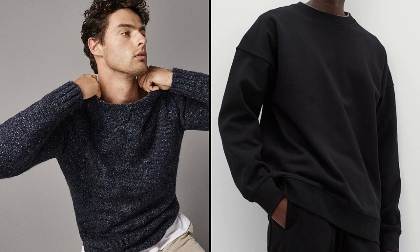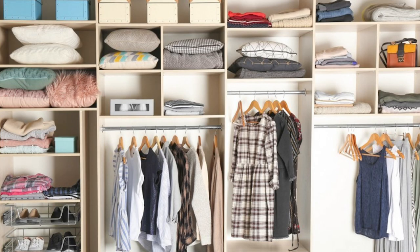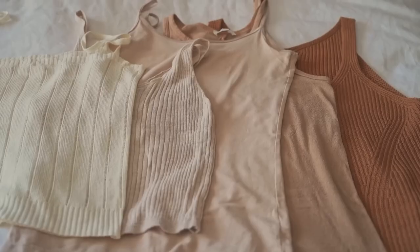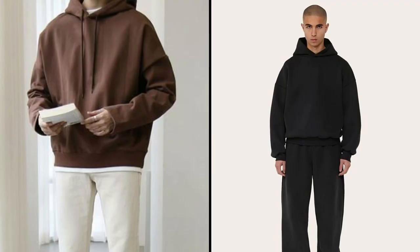Looking for clothing with simple silhouettes, clean lines, and minimal details will make your wardrobe look more cohesive. Keep accessories simple and minimal. A few well-chosen pieces, like a classic watch or a delicate necklace, can add interest to your outfit without overwhelming it. Consider the climate where you live when building your wardrobe. If you live in a warmer climate, you may need more lightweight clothing, while colder climates may require heavier layers.